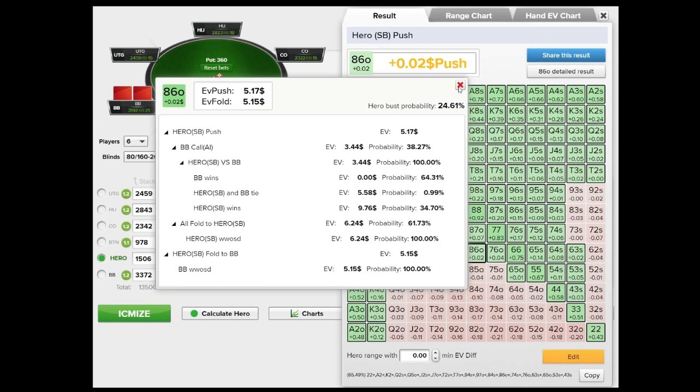So these are going to be really cool ways to break down that shove fold decision-making process and help get a good handle on what's going on behind the scenes.